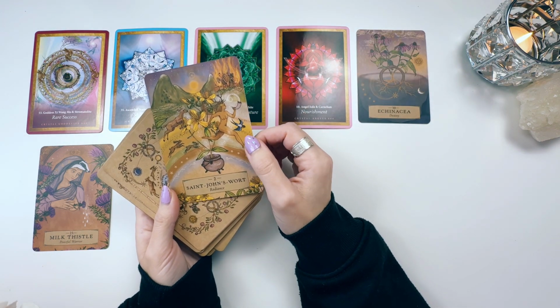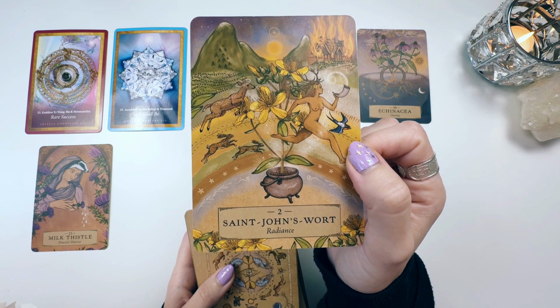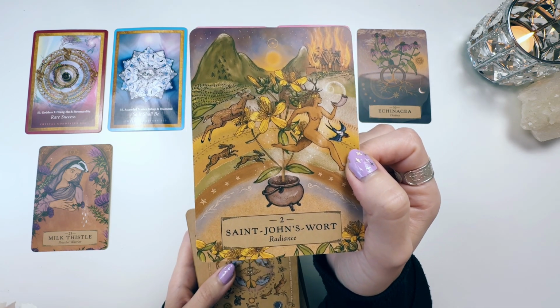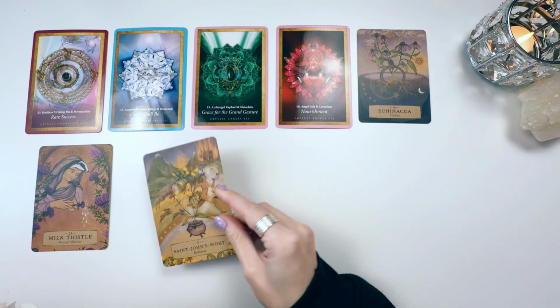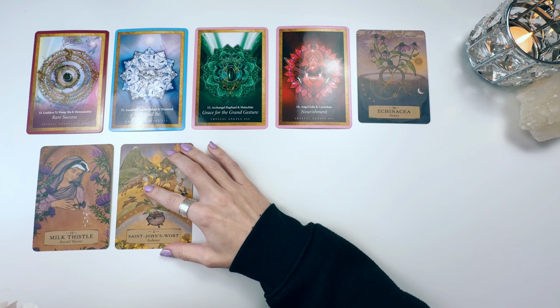St. John's wort with radiance. Radiance. My voice almost cracked when I said that. So a throat chakra upgrade is what Spirit just said. Okay, upgrade to the throat chakra. Giving you grace to transform and transcend.